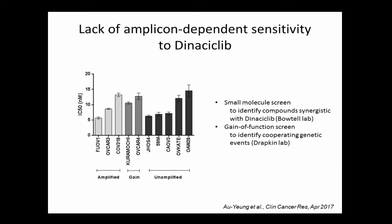We did a small molecule screen to identify compounds that could synergize with dinaciclib. So if we reduce the dose of dinaciclib, could we find a small molecule that will synergize with it? Okay. And at the same time, we did a gain-of-function screen to identify events that would cooperate with cyclin E. Remember, I just told you that cyclin E alone was not enough to fully transform these cells. It stresses the cells, it causes damage, but it doesn't fully transform them. The question was, can we identify genes that will cooperate with cyclin E and now fully transform them?